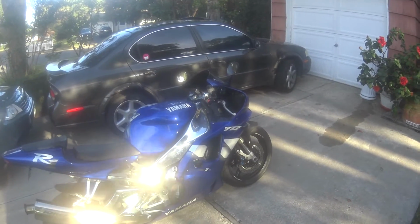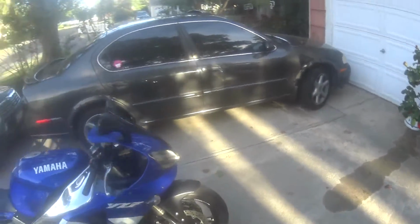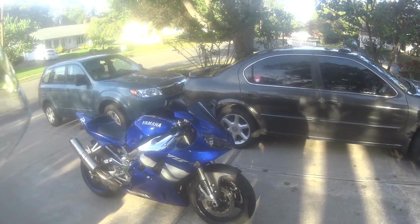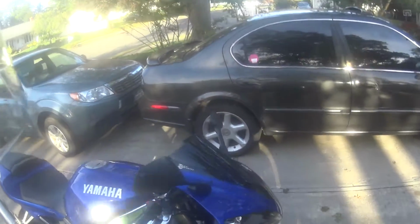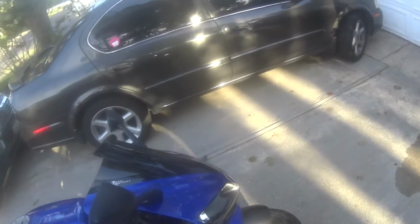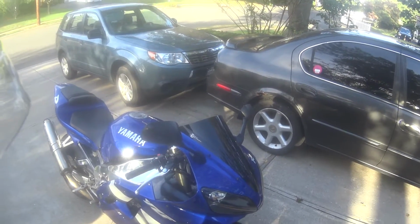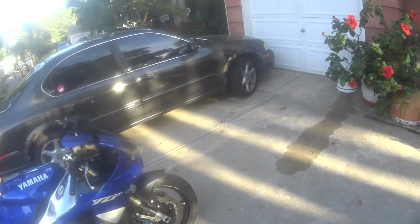2000 R1, quick, light, 428 pounds wet. That's even light by today's standards. Stops great, brakes are great. I might put some stainless steel braided lines on there. Maybe rebuild a master cylinder, but there's nothing wrong with it yet. So I'll wait, or I'll see if I get maybe a better master cylinder. I'll look around. I heard people put Brembo master cylinders on here, but these work great.